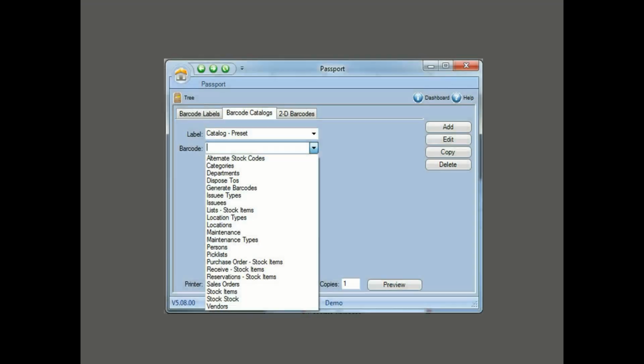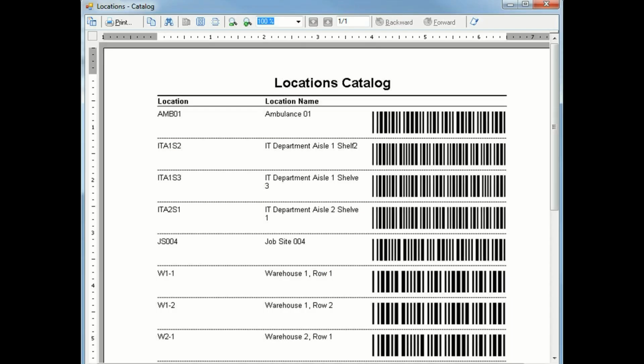Furthermore, our platform comes with a set of pre-built barcode catalogs that you can print. This allows you to print any of your barcodes to a sheet of paper so that you can scan those barcodes directly from the paper. For example, if you're moving items from one location to another, you can simply print a catalog of those locations and scan them directly from that catalog.